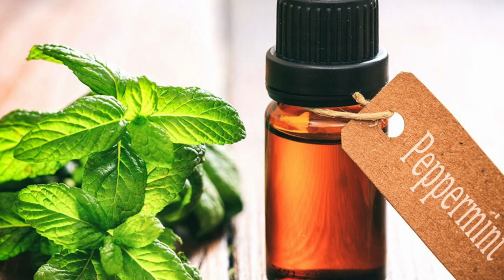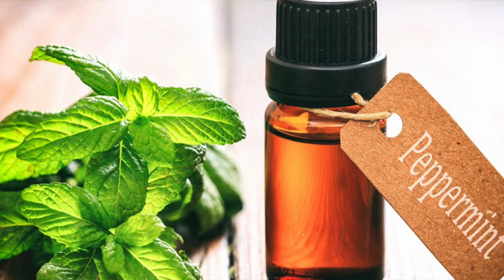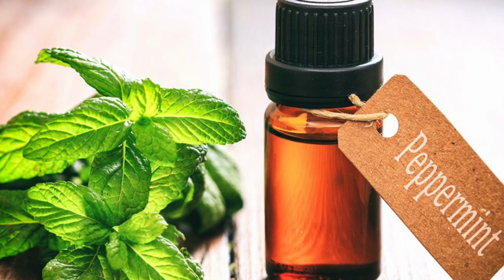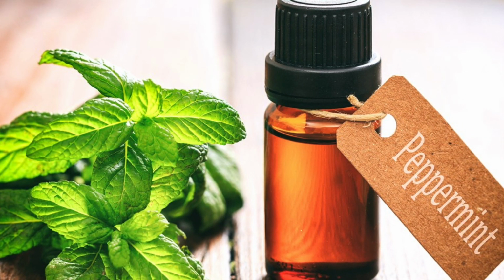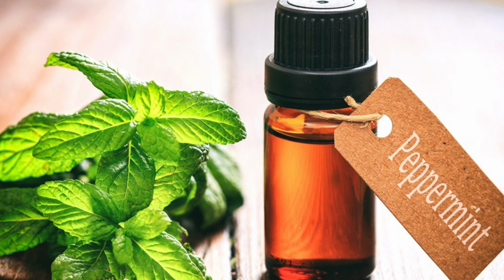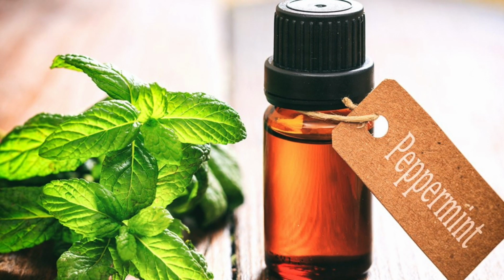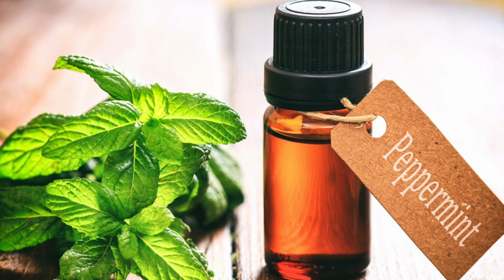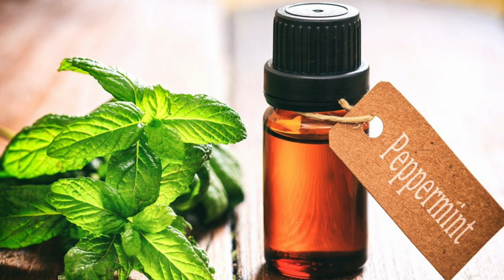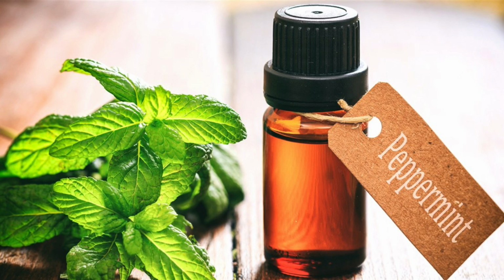Our first oil is peppermint essential oil. Peppermint can help to open the airways and clear mucus. It's definitely my number one. Many people find that inhaling peppermint feels good when they have blocked sinuses, and this is because of its cooling effect. Peppermint contains menthol, and this compound may affect the mucus receptors in the nose, helping to open the airways and clear mucus. Lab studies also show that peppermint oil may fight bacteria, one of the triggers of sinus congestion, as well as reduce inflammation.